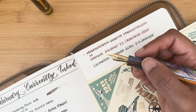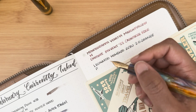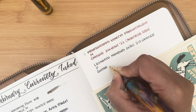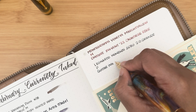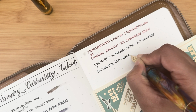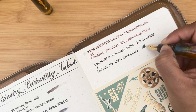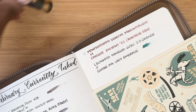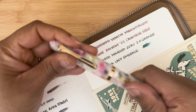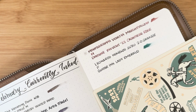And I have the original. I think it's, does this say medium? Nope, this is a fine nib. Yes, so this is the guitar ink, Lady Emerald. And this one is pretty wet. Yep, pretty wet. Writes so nice, very comfortable. I forgot to test this one. It's a little dry. I guess not as bad as the Visconti was.